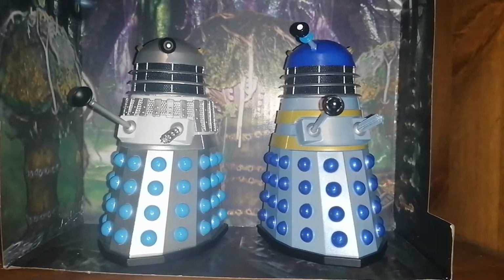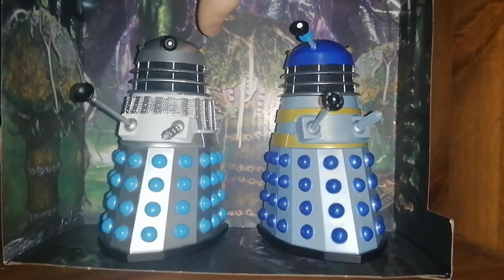It's the Chase set, History of the Daleks set 3. Now again, I wasn't particularly bothered about this one because I've already got these figures. However, that's the thing with these recent sets, they're a lot better in hand. I'm going to be doing a retrospective video on the October wave to see if it's as bad as I made it out to be. But before we review the Daleks, we'll talk about the packaging.